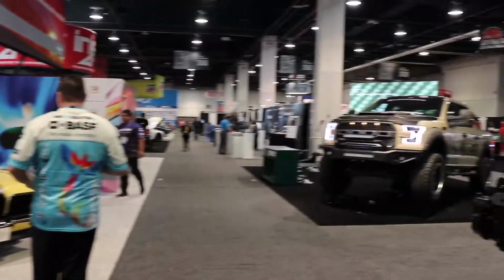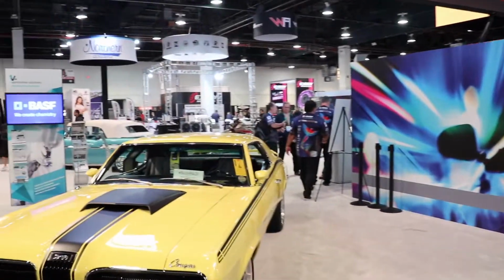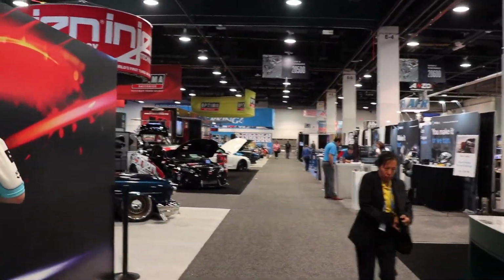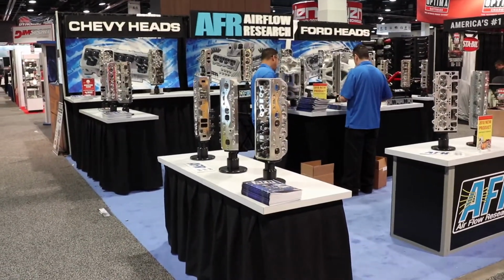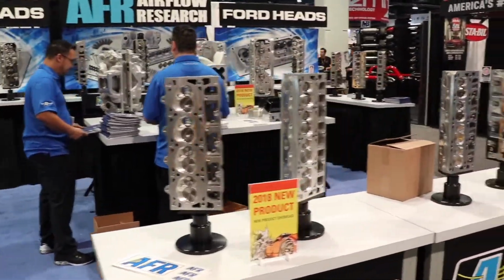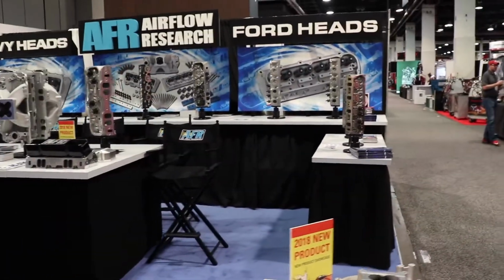Damn, there is so much stuff. I don't think I'm gonna be able to get through everything, but man, this place is amazing. Next year I'm definitely gonna come every day because one day is not gonna be enough. So let's just storm through this. Alright guys, you guys ready to make some power? AFR, the best heads in the industry, or should I say one of the best heads in the industry. I don't know if they make them for Camaros yet.